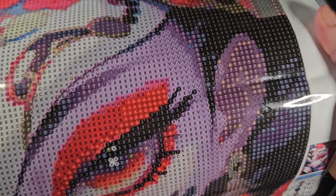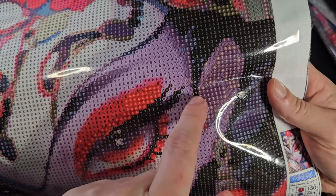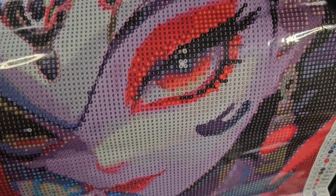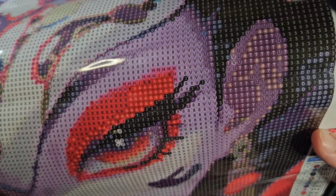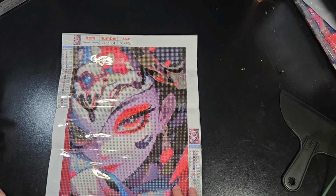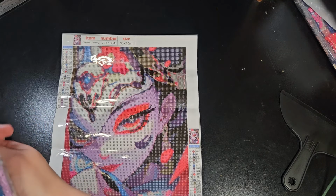I don't know. That looks okay. I wonder how purple her skin is actually going to be up here. Probably one of these. Well, there's V's and 8's in her skin, and they look quite purple. 23, a V and 8. 8 would be up here.